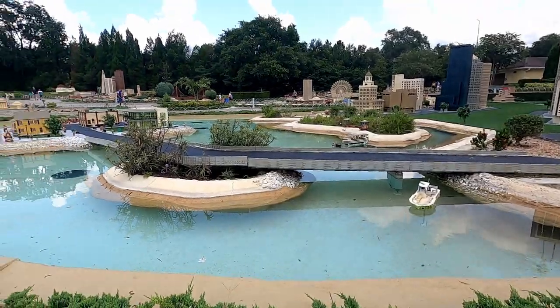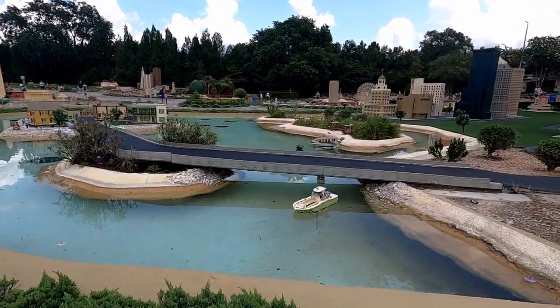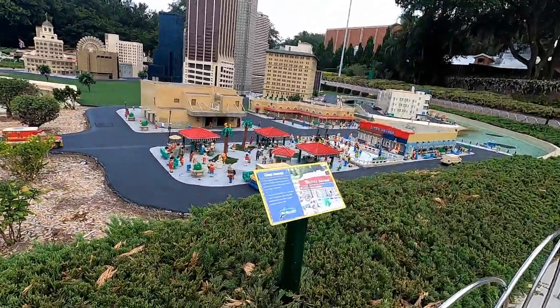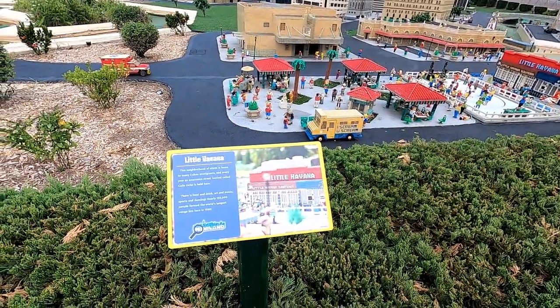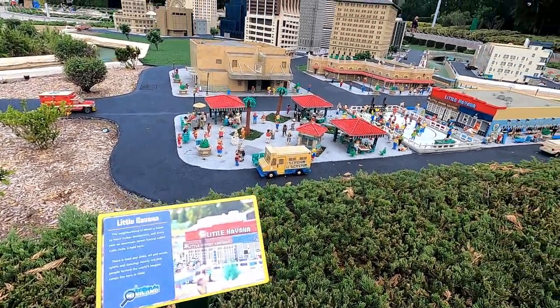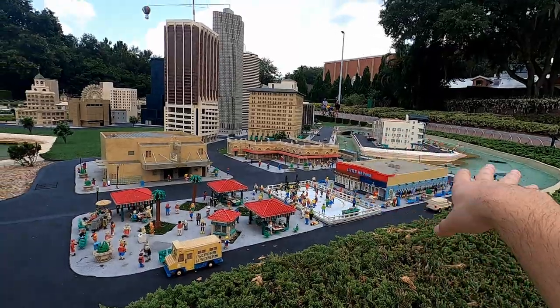Look at this, another beautiful city on the water. I saw a little Havana sign on one of these shops up here, so you can see Little Havana. This neighborhood of Miami is home to many Cuban immigrants. You've got a lot of information here, again, about these different cities. So there's your Little Havana. You've got all those boats.